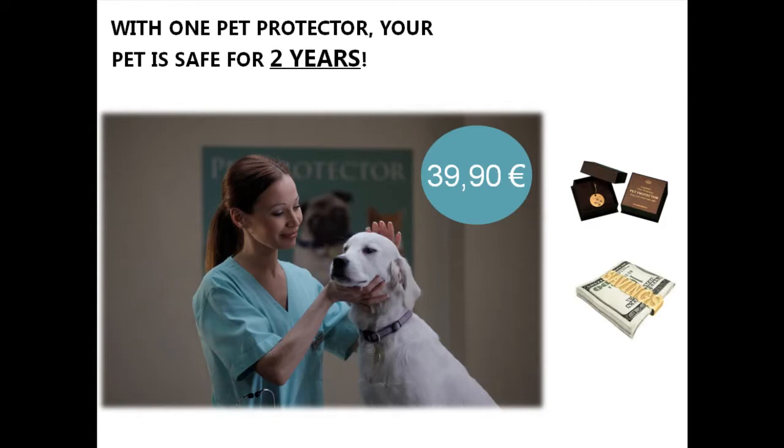All the other anti-parasite products have to be applied every month or even more often to ensure continual protection of the pet. This is a big obligation for owners. They always have to take care of the dates and intoxicate their pet again and again. One Pet Protector medallion ensures complete anti-parasite protection for 24 months.